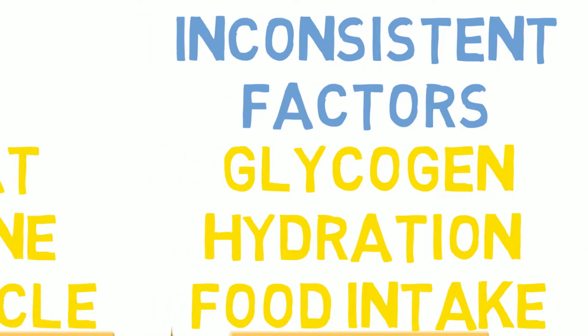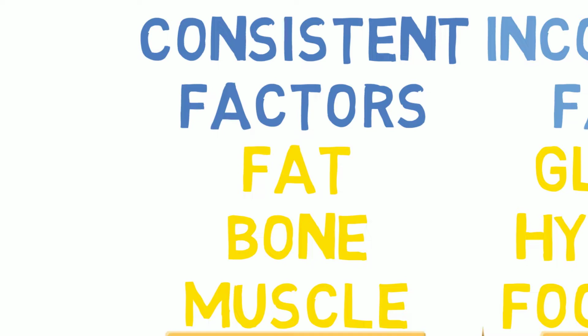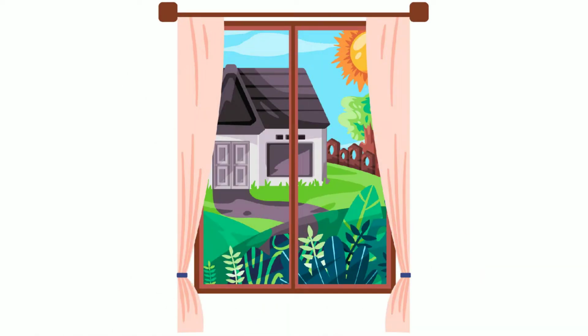At the same time, muscle, bone, and fat are the relatively consistent weight factors that don't change nearly as much in the same time frame. And in fact, this is the answer to our question. The best time to weigh yourself is in the morning before consuming anything when these fluctuations or the inconsistent variables are minimal.